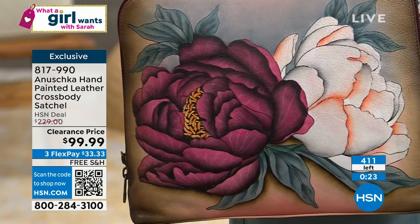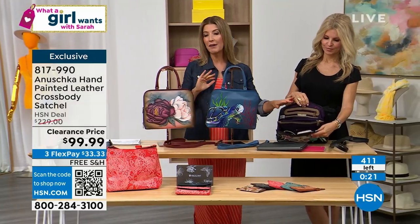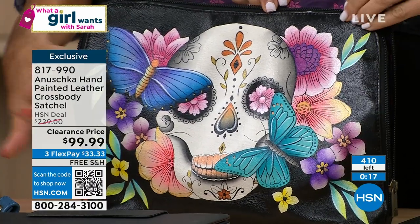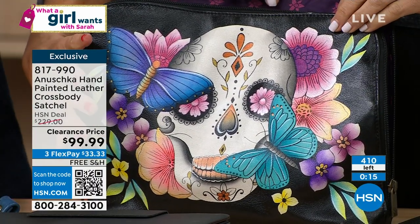So here's what we have left in each of the colors. Day of the Dead, very, very popular. We just marked these down. This is the lowest price we have ever offered and down to our final quantity.